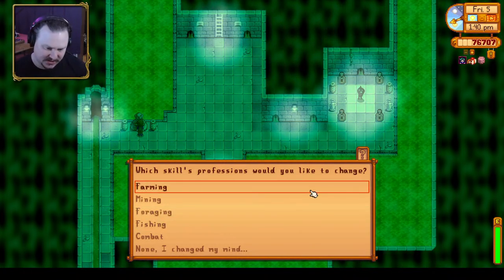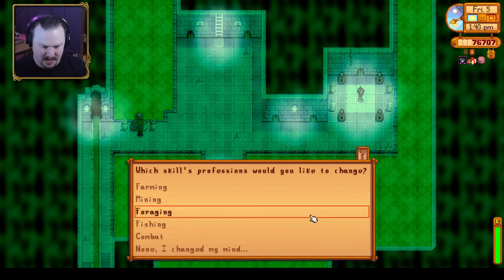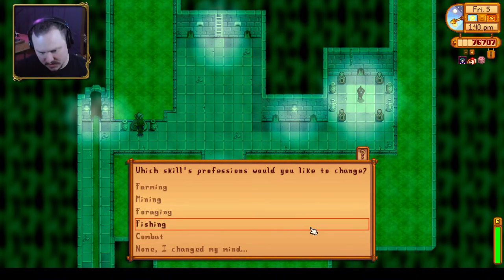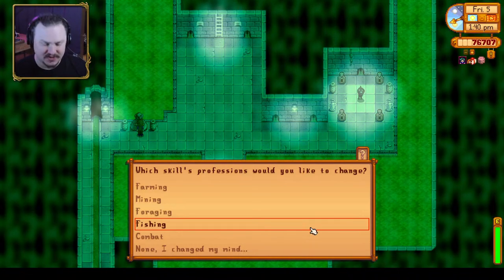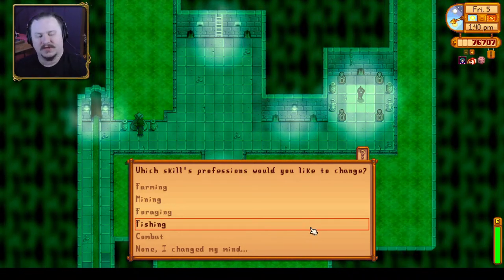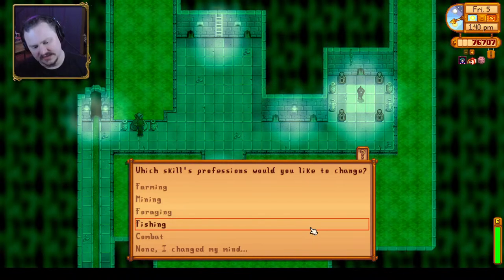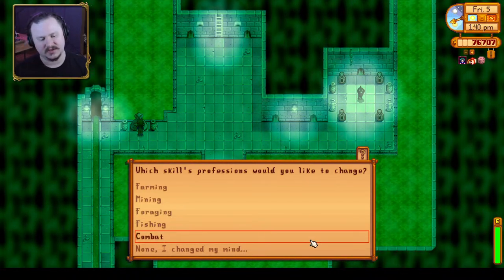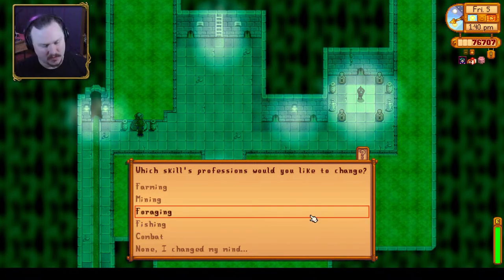I know, so I just changed my farming one. I just changed my mining one. Foraging... fish, so I don't really need to change my fishing one, but you definitely do want to. So for you, I'd say if you did fishing and farming, those would be the two worth doing most. Okay. My combat one is good.